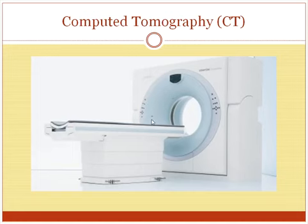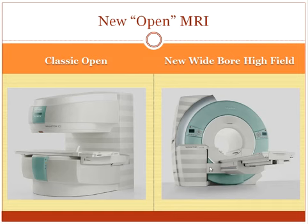Now, with a CT scan, it's a very quick procedure. You lay on the table, and it pulls you in continuously, and then it pulls you out really quickly. So in a matter of seconds, you can have a CT scan. But an MRI scan is different. You have to lay inside a tube for 20 minutes to 45 minutes, and it's very loud, whereas a CT is very quiet.